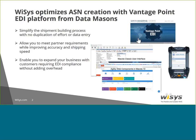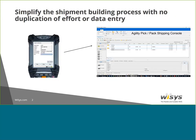In the middle of my screen, I have a few applications that we're going to be working on today. I'm using the Macola 10 product. I have both the classic client-server product and the Macola 10 product on a browser, and I have some components plugged into both. I will also be using the handheld software to build my shipment, and the Data Masons product is going to be running in the background.